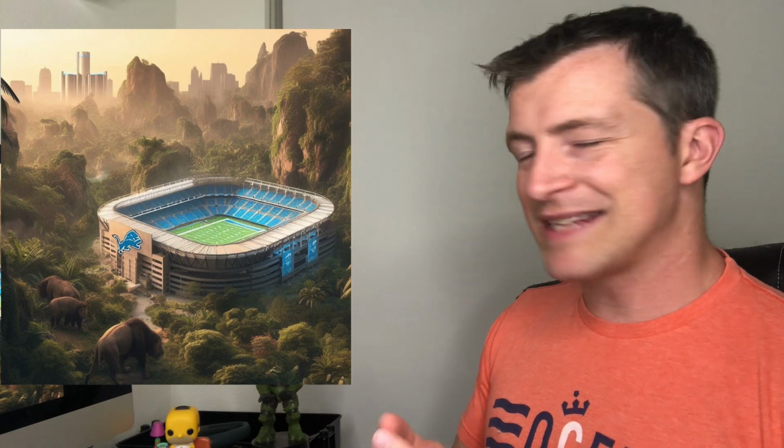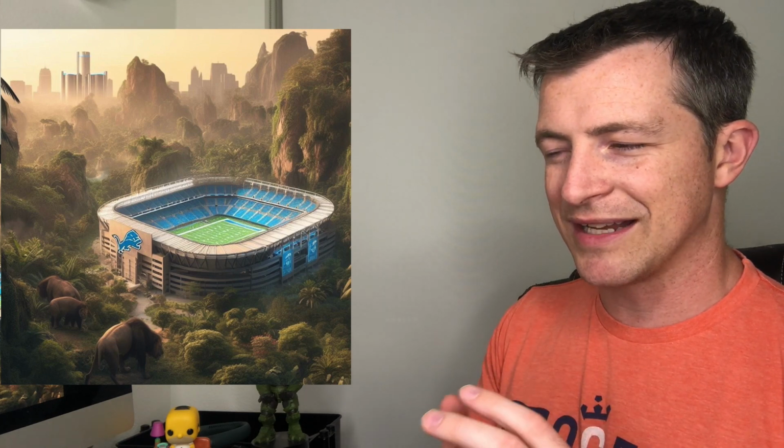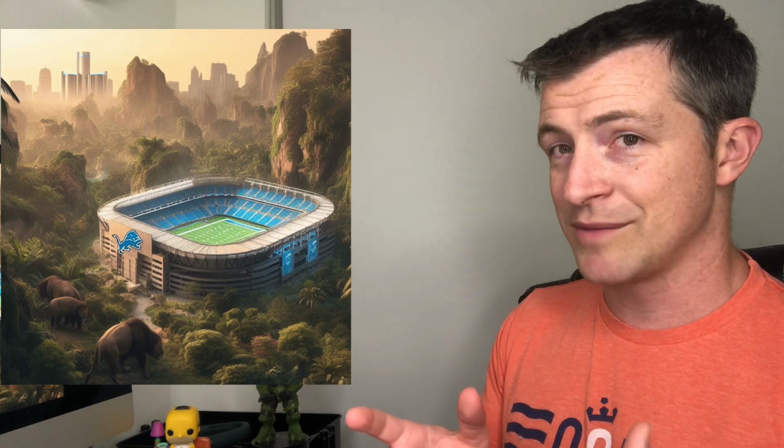Next up is the Lions. Same kind of concept as the Bears and Bengals one. You have a whole bunch of lions around. It's in the jungle. It's pretty cool. I would maybe like to see the stadium get a little bit more to it because it looks like just a regular stadium in the middle of the jungle.